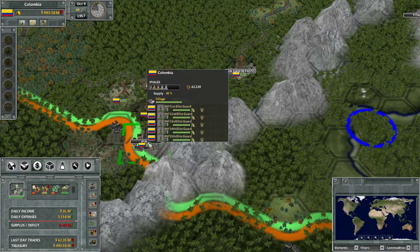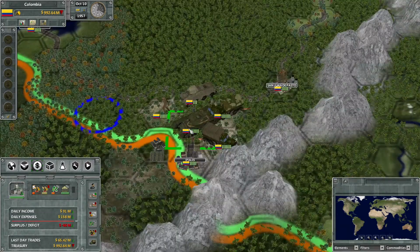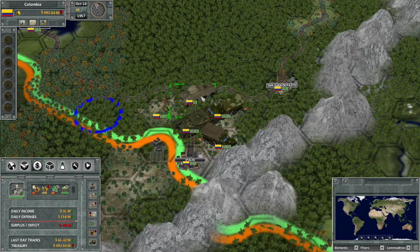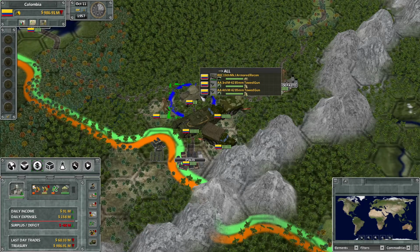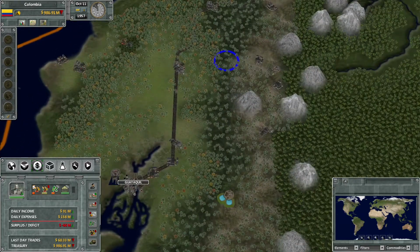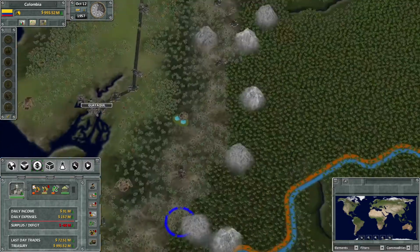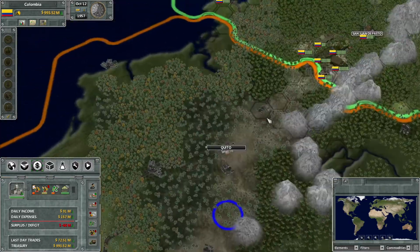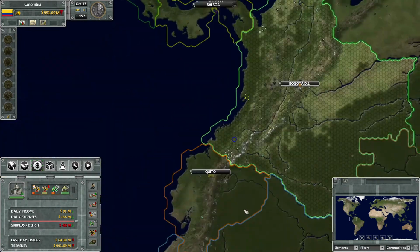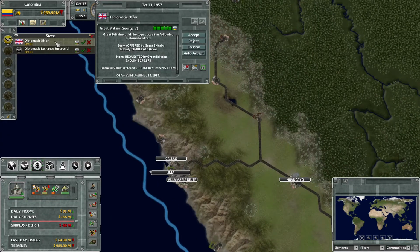So we got quite a bit of troops here. We got 15 elite guards plus another 5 over there. And we got mechanized infantry and tanks, 2 crews of artillery, and then we got some anti-aircraft guns and a recon unit in here. So that should be enough to push through here, because if I remember correctly, they do not have military production at all in Ecuador. So their units are going to be rather limited in numbers. Can't say it's the same for Peru. Peru is actually surprisingly strong.